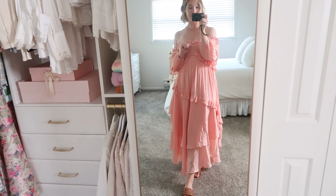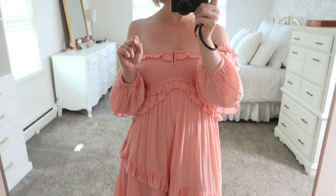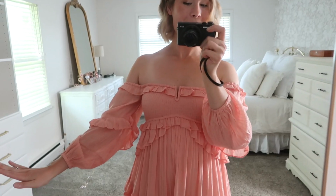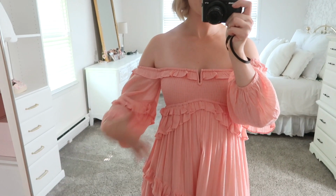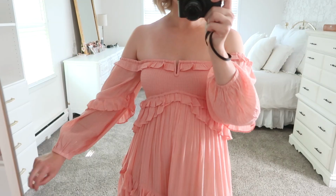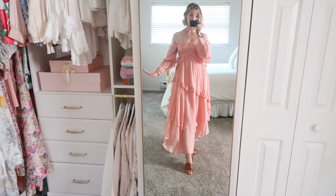The color of this dress too is so beautiful. This is the shade of pink that I am going for this year. It's a little bit more of a warmer pink. Maybe I'm wrong, but I just feel like this is such a universal pink shade that would work on so many different skin tones. I love it. It is just the prettiest everyday dress.